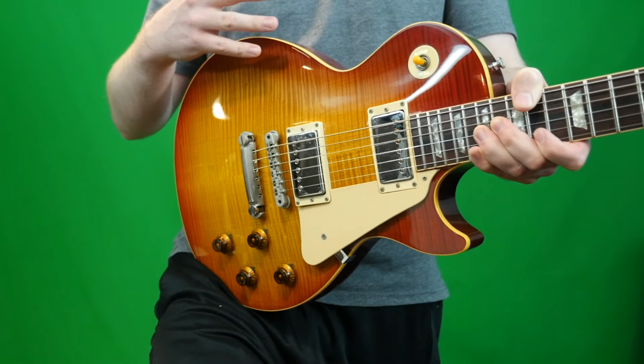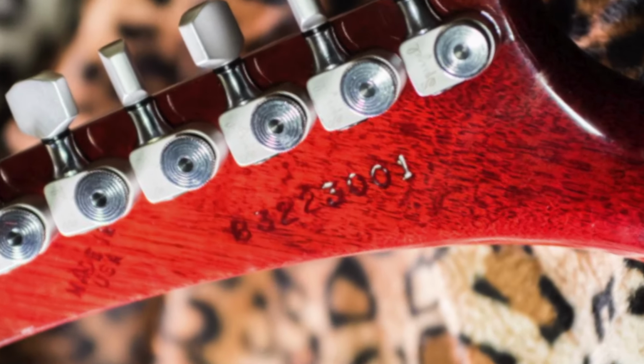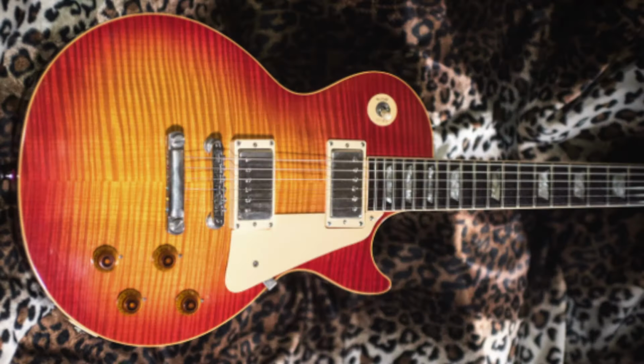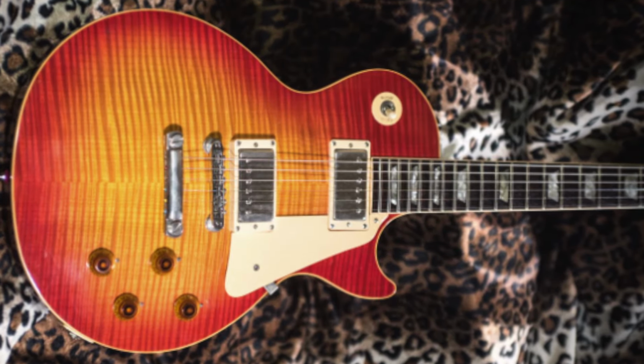Okay, so Aldo's original two were actually Kalamazoo made. You can tell because the last digits in his serial number are 499 or less. That's actually very significant to know because take a look at his serial number right here. It's a late 83. Kalamazoo closed down in 84, so that is a very late made Kalamazoo Les Paul. KZ-made instruments are generally more collectible because that's the original Gibson factory.